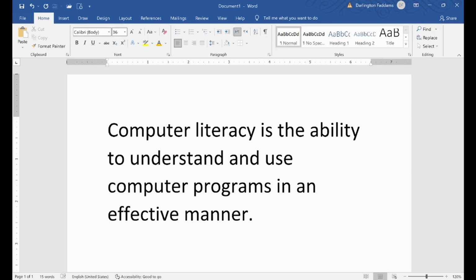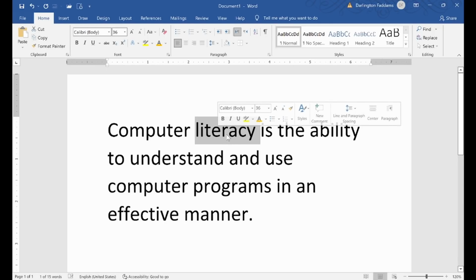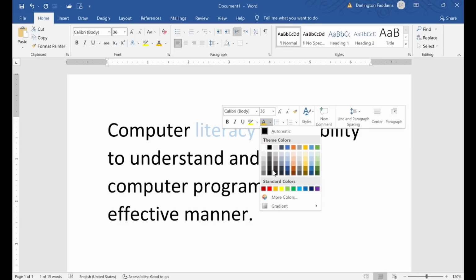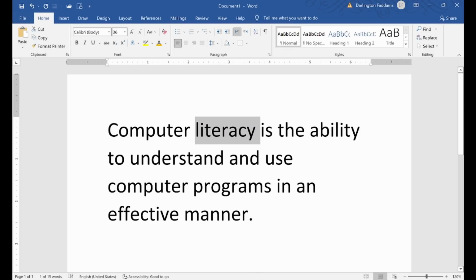If you want to highlight, let's say, literacy, you can just double click on it. This is used a lot because sometimes you may want to apply a color on a word. Double clicking on a word will highlight it anytime you have text.